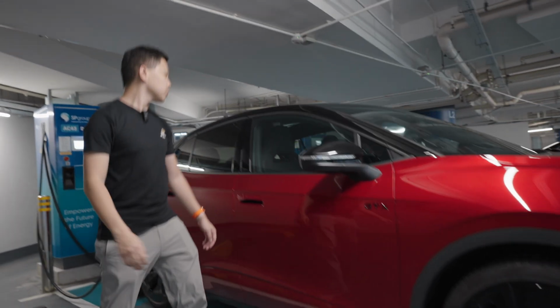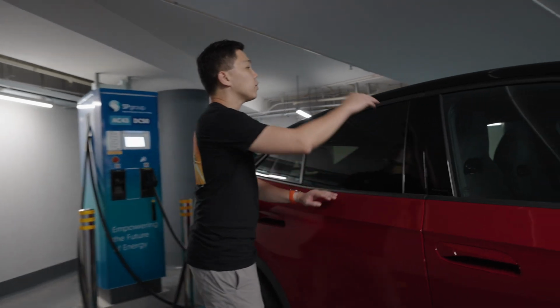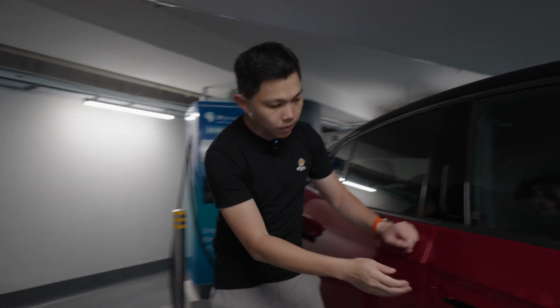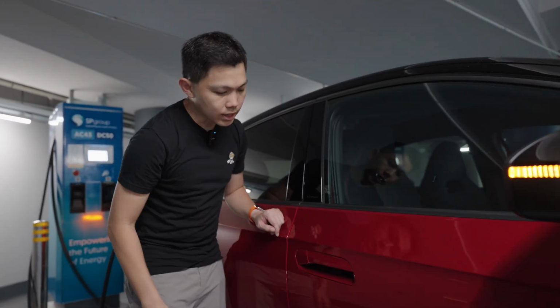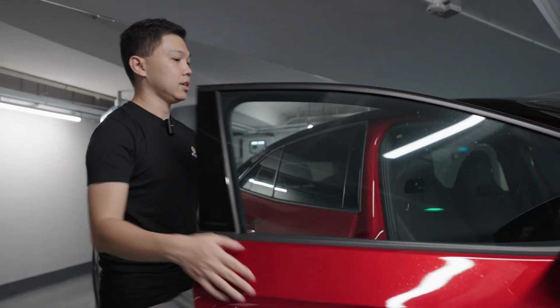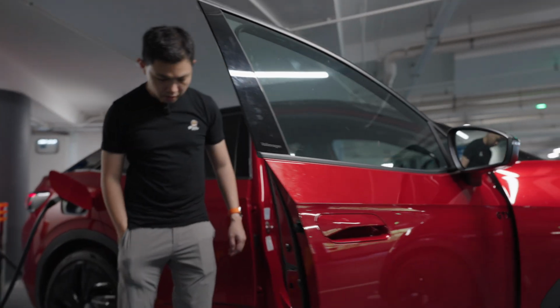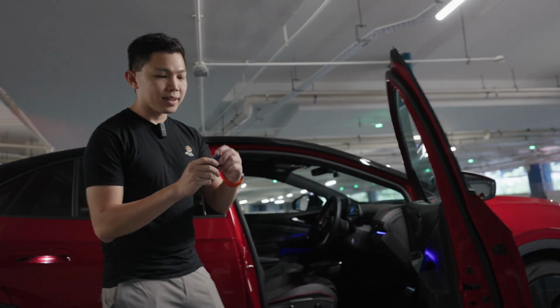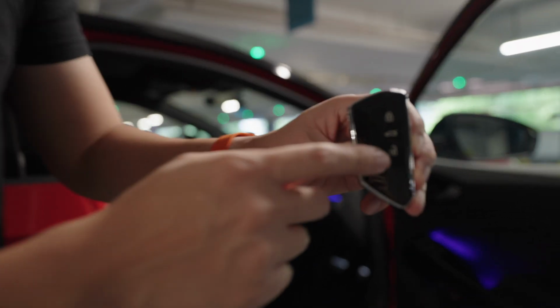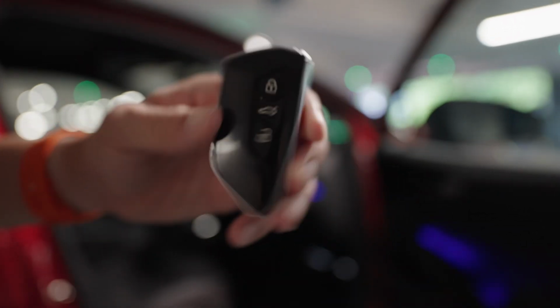As we come down to the side, we have a full panoramic glass roof. And the door handles are again all the way inside, so recessed. As you open it, I've got my car keys inside. You can see that the car is locked, trunk, and unlocked over here with these car keys.